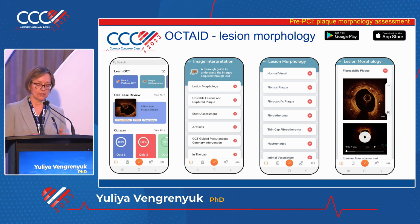This is the OCT lesion morphology section, similar to IVUS 8, with all the videos and a lot of images.